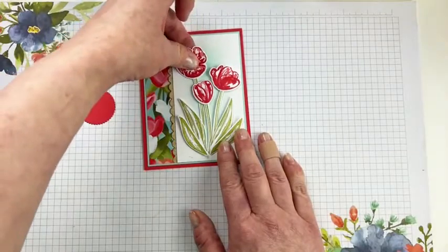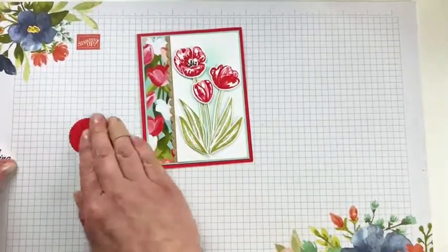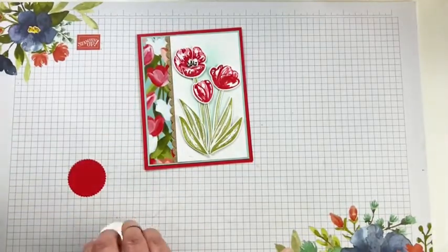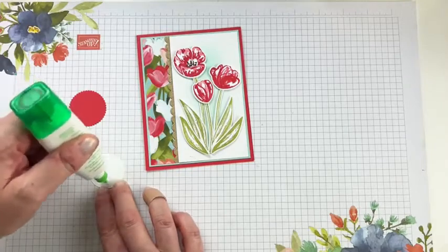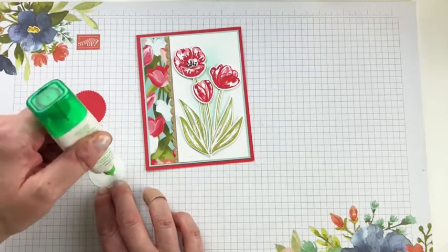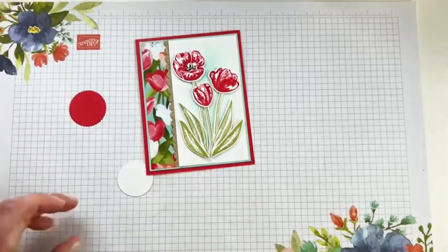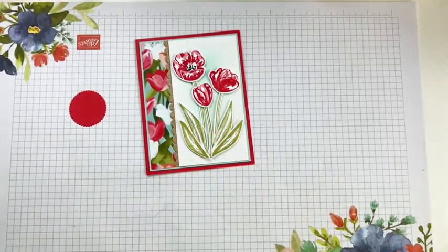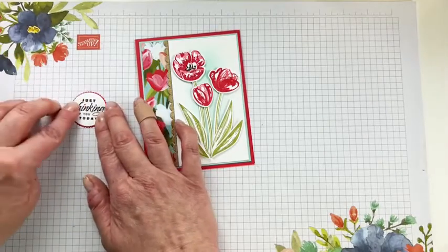So pretty. Okay, I'm finally happy with where everything is. Okay, now we'll just adhere. Oops. I'm not going to add any dimension to this. I know, gasp. Can you believe it? Because there's plenty of dimension with the tulips. So I'm not going to add this with dimensionals because it would just be too much. So we'll put that on there.